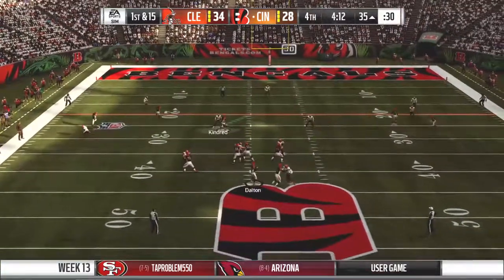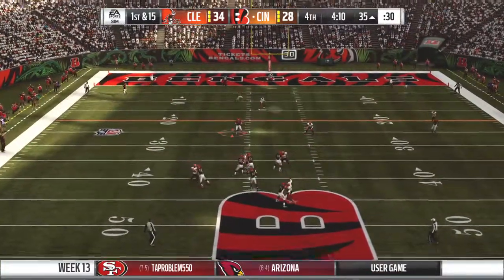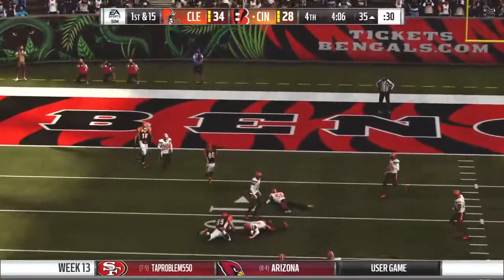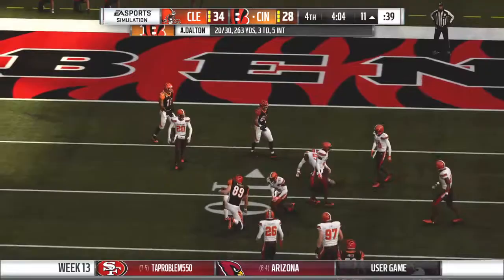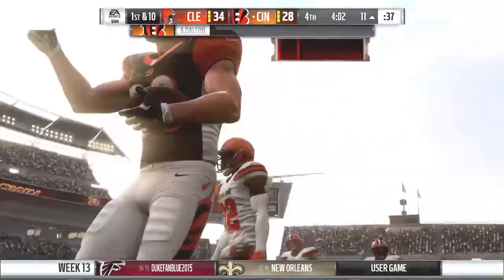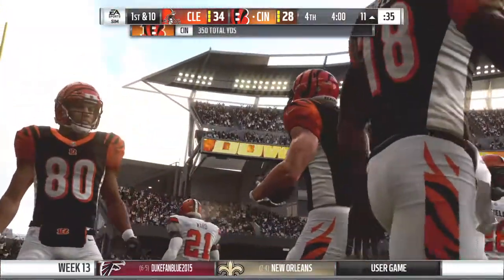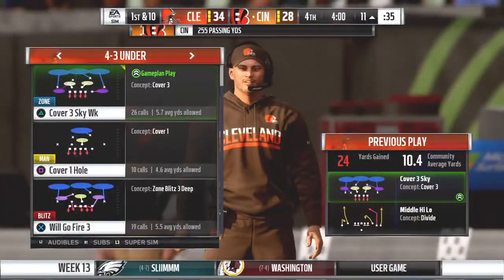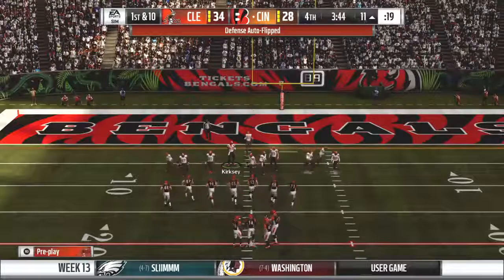From the gun, Dalton looks to throw. Over the middle and into the hands of his receiver, Moore. And he gets this one inside the 15, just a yard or two shy of the 10. That one goes for 24 yards. Right after the turnover, they come out throwing. And that means it's a sudden change situation.